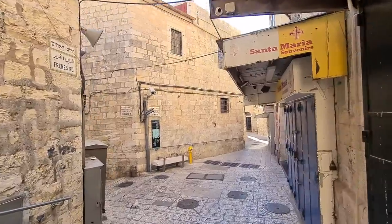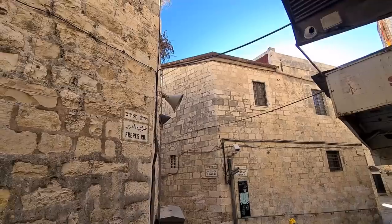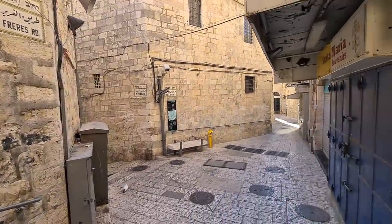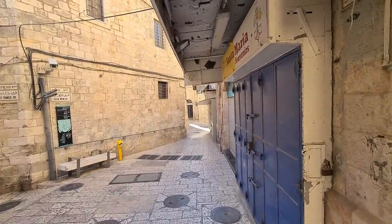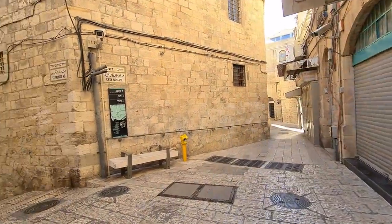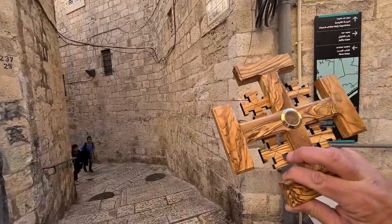Yeah, let's go through the Catholic part of the city. It's to the left of you. You can see San Francisco's road, but if you continue straight and immediately to the left, we will go through the Greek Orthodox Patriarchate. Following your cross.